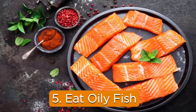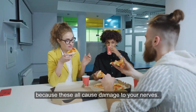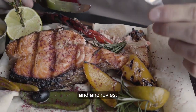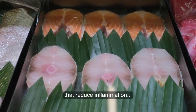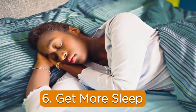5. Eat oily fish. Cut back on refined carbohydrates and sugary foods because these all cause damage to your nerves. Switch these out for oily fish like wild salmon, sardines, mackerel, and anchovies. These fish are loaded with omega-3 fatty acids that reduce inflammation and also provide the raw material to build new neurons and nerves.